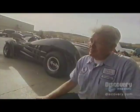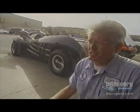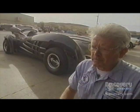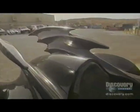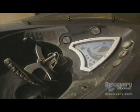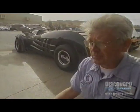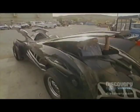This vehicle could be operated on the streets and probably would be able to run in excess of 100 miles an hour. But because it isn't street legal, in other words, it doesn't have bumpers, it doesn't have the windshield, it doesn't have proper fenders, we're not allowed to operate it on the streets. But from what I understand, the only person that is allowed to operate this is Batman, because he has a special permit that allows him to do so.